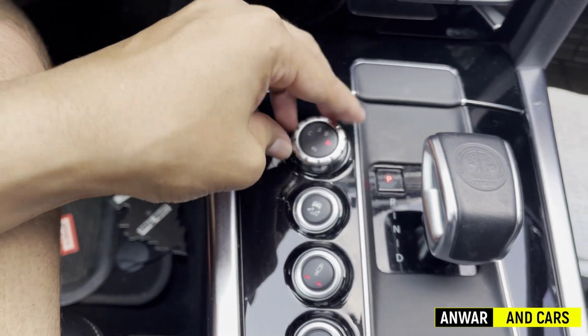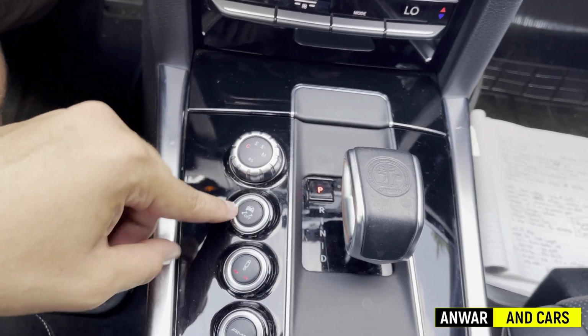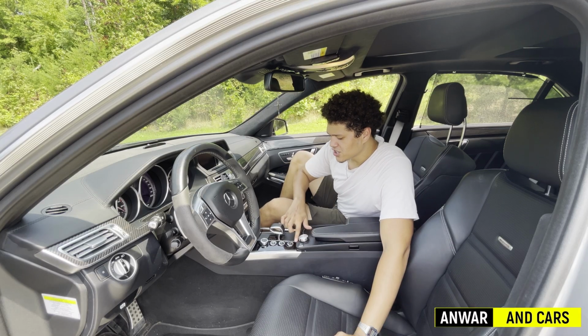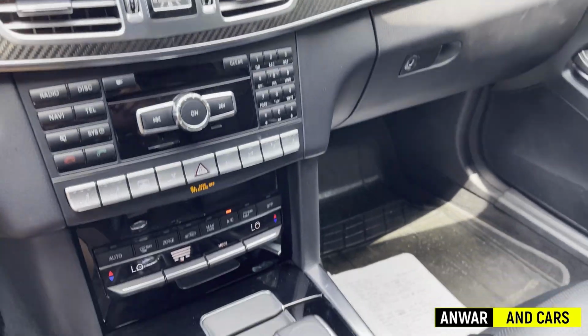We have comfort, sport, sport plus, manual, traction control off, damper settings, 3 settings, comfort, normal, sport, and then we have the AMG button. Similar to a BMW with the M button, you can configure it to whatever you want. Below that, we have the command controller. Pretty simple, you got a back and clear, and this just pushes down to select.